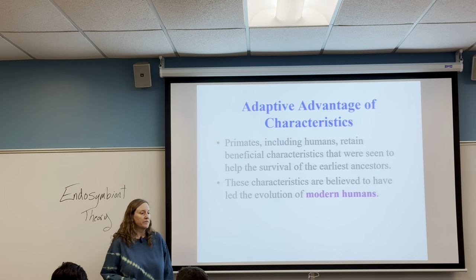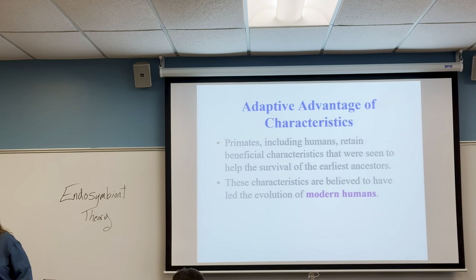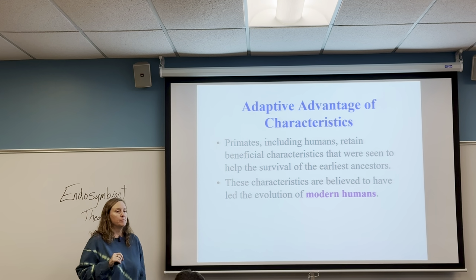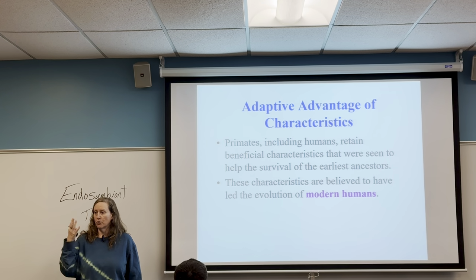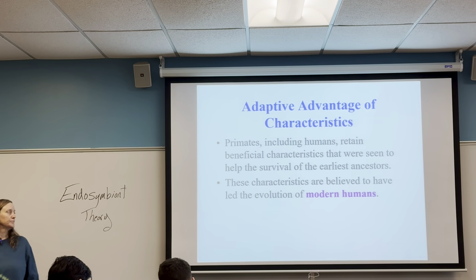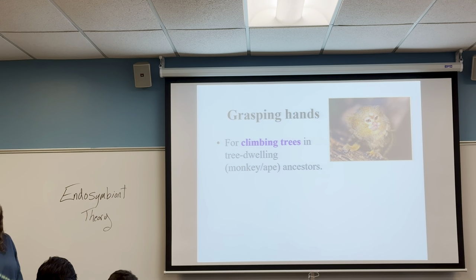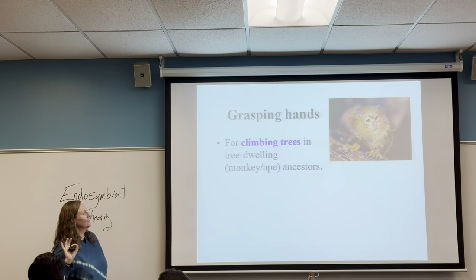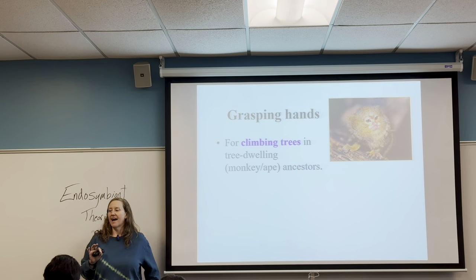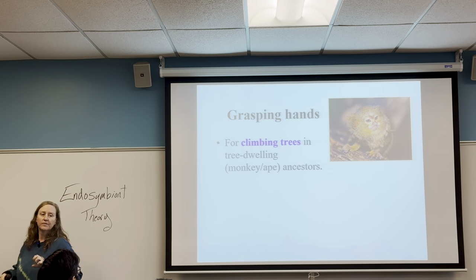All right, we're going to look at a bunch of characteristics that we still retain today that are linked to a common ancestor between all the primates. And we'll talk about how we got to mutations that allow us to look so different as what we would say modern humans from the rest of the primate group. So one is what you're doing right now. You got grasping hands. You're holding your pens. Originally, that skill was used to climb up trees, to grasp onto tree bark.